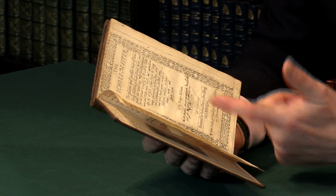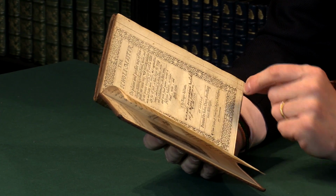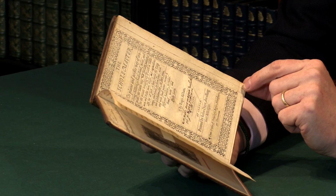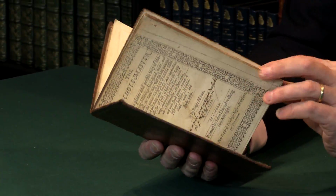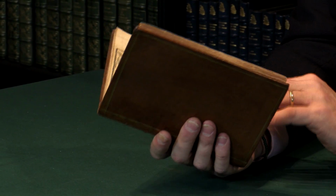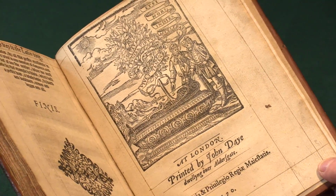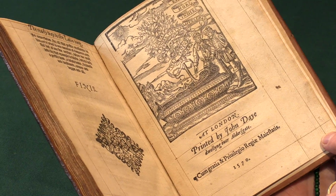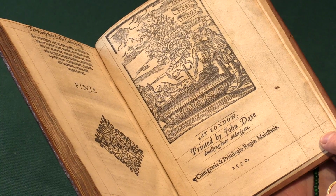Ascham was a great Greek scholar, but for schools, for the grammar schools that began to spread after this date, the Latin was the key subject on the curriculum. It's printed by John Day, who was the printer to Queen Elizabeth, and printed various important books in the Elizabethan era. And at the end of the book, we get his rather fine printer's device. Very typically Elizabethan woodcut there, printed at London, printed by John Day, dwelling over Aldersgate in 1570.